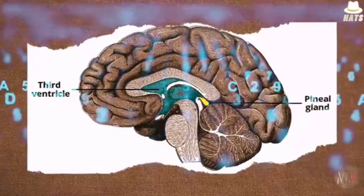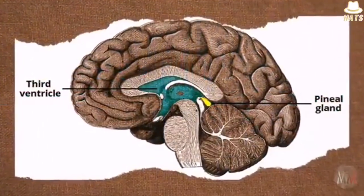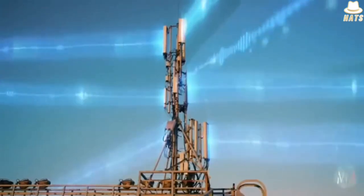Since all frequency carries information, once the antenna connects to the exact signal of the electromagnetic field, there must be a way to convert and descramble that signal into a meaningful message. That's exactly what a transducer does, and that's the second point. A transducer is anything that receives a signal in the form of one type of energy and converts it into a signal in another form.